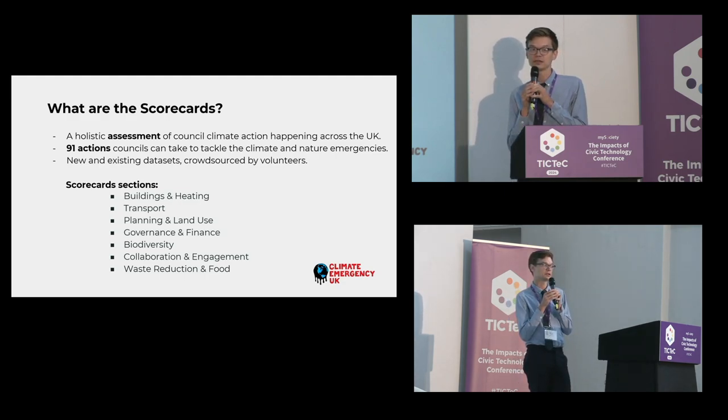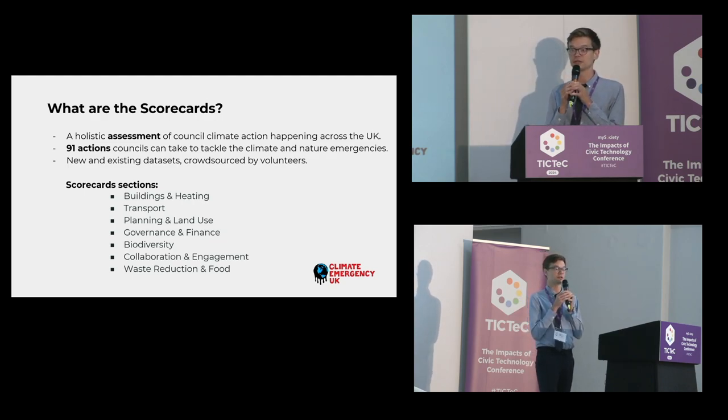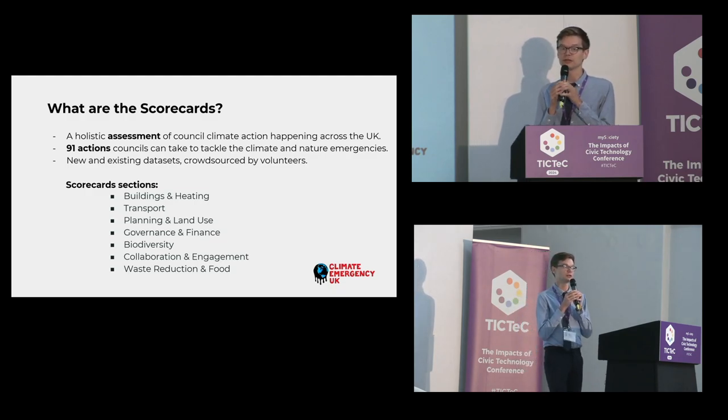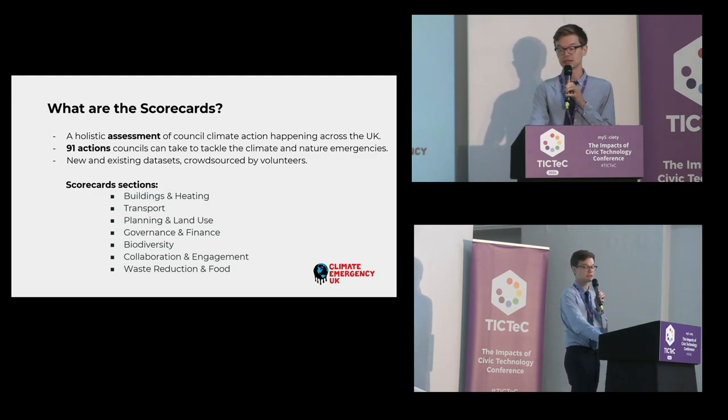Governance and finance is about the overarching structure that guides and allows climate actions. It's about, for example, do you have a climate action plan? But have you also included your net zero target all across the board in your corporate plan, as well as your procurement policies, or is it just an isolated policy?